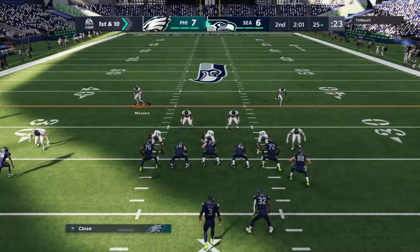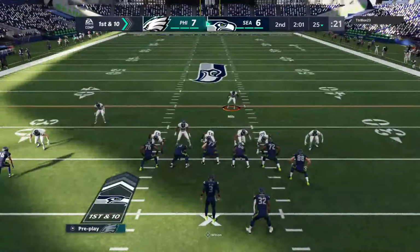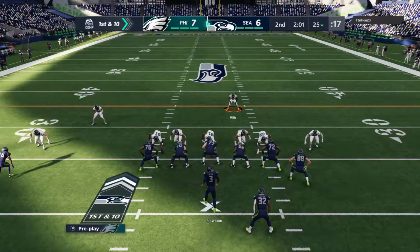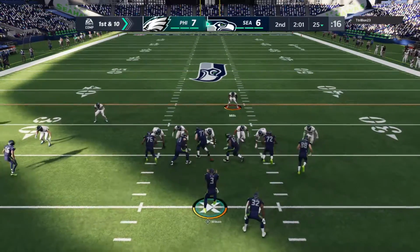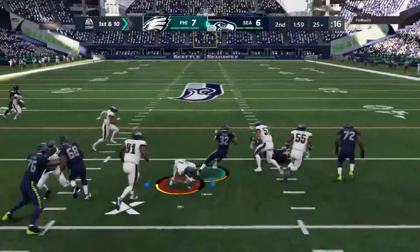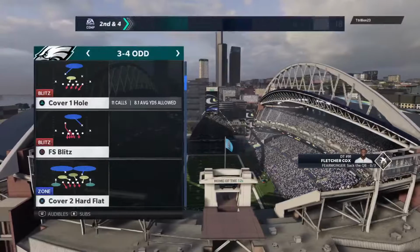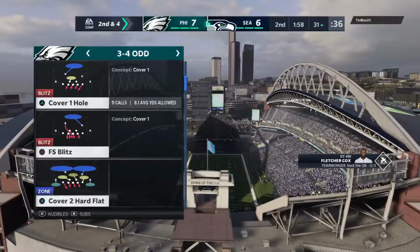Here's the Seattle offense ready to get this drive underway. Watch the slant. Check out. They'll start out on the ground with Carson. He'll be dropped after a gain of about 6 across the 30 to the 31.